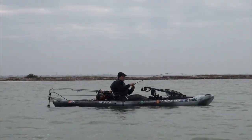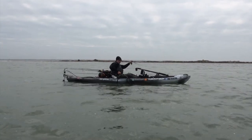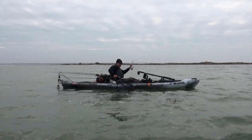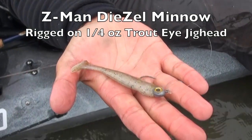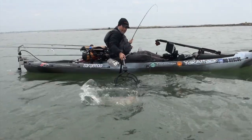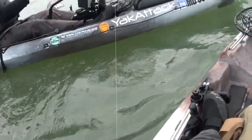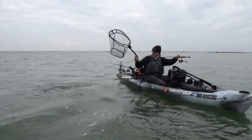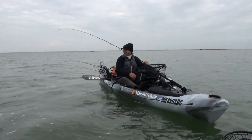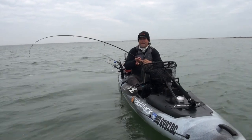Hey, woo! Hooked up. Good fish. I'm going to see if I can get the net on him. I'm using a Z-Man Diesel Minnow on a Trout Eyes jig head. Oh, there he goes. Oops, he's going underneath me. That's all right. I think we did better in a little bit deeper water, a little bit warmer in the deep channel there. Every time I get him close, he's like, nope.